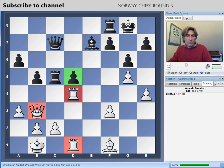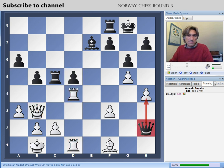Rook d4. Now, at this moment, no doubt about it, white has the more comfortable position. You can see white's heavy pieces all hitting that isolated pawn on d5. But Topalov, of course, understands things aren't so bad. He's not going to just play passively. He moved the queen out to attack the pawns on the king side.